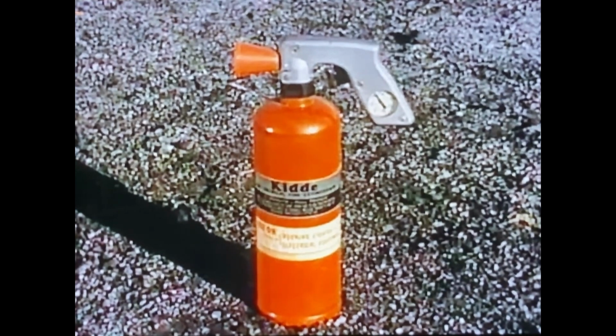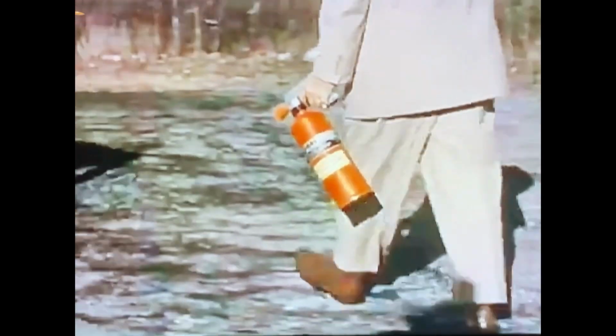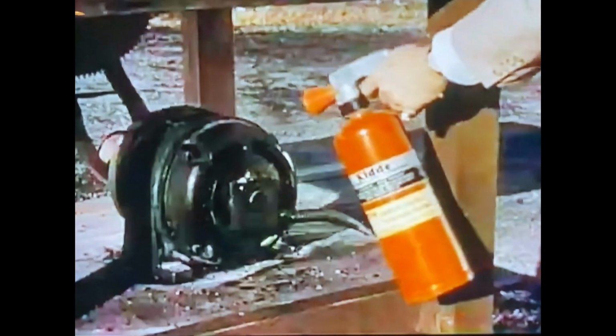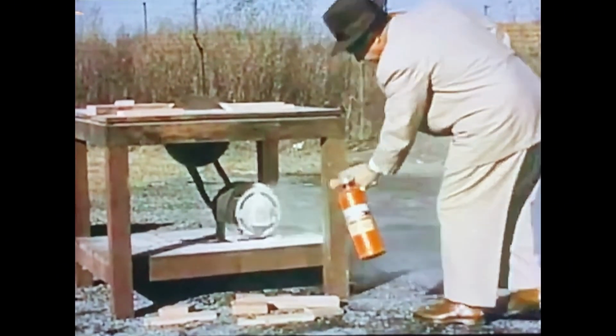Dry chemical is also an approved agent for use on electrical fires. It too is a non-conductor of electricity. A 5-pound extinguisher will handle a small fire like this one. It will be necessary to clean the motor after using dry chemical.